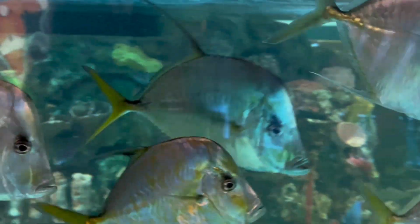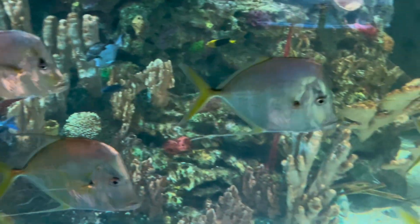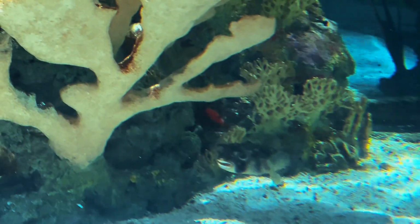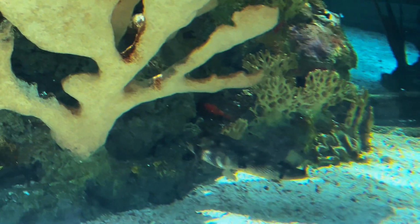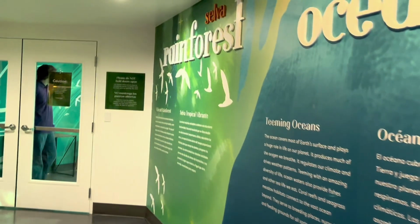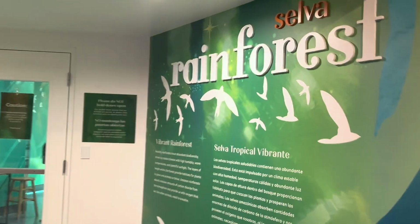These big forehead fellows were also checking us out, looking for food or something, but they were fun. Me looking. We also finally spotted the pufferfish. It looked very happy and cute. And this room had a touch tank, which had starfish and the usual suspects. Now we're gonna head over to the rainforest.